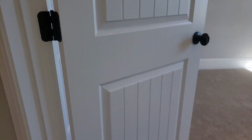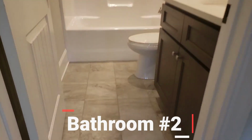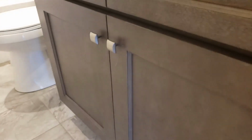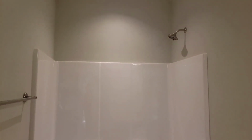And that door, I like that door. It's called Cheyenne, but it's a 2-panel. It's got the classic Roman arch with a beadboard look. We got ceramic tile on the floor, quartz top. That's kind of a gray, almost driftwood, like washed gray cabinet. And your tub shower. That's going to be your hall bath.